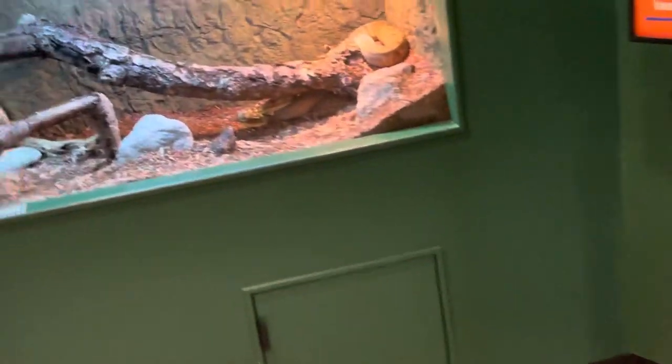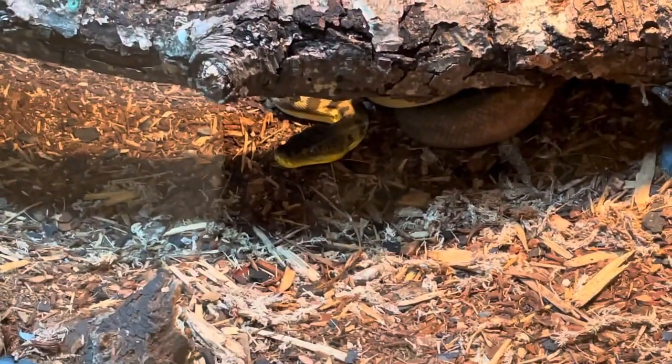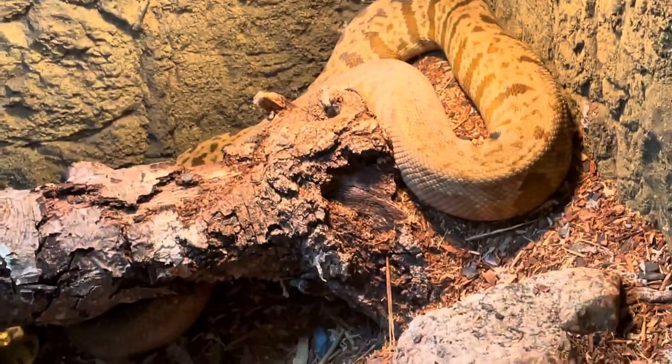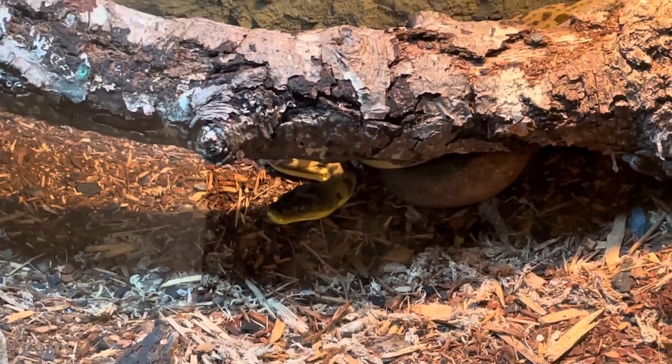Over here, there's a timor python. Ooh, here we are. Oh, look at its body. There's the head. Oh, wow. Yeah, trust me, it's a python thing. They constrict. Trust in me.